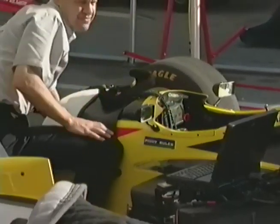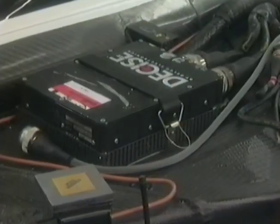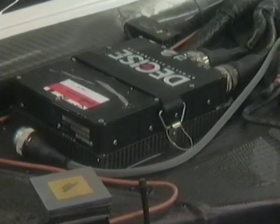This information is sent to the engineers back at the pits. They will interpret these second-by-second readings on how the car is performing. This data is also stored in the ECM until the car returns to the pits. On race day, not only are drivers fighting for first place, but engineers are countering their opponents' moves in hopes of finding a hidden advantage.